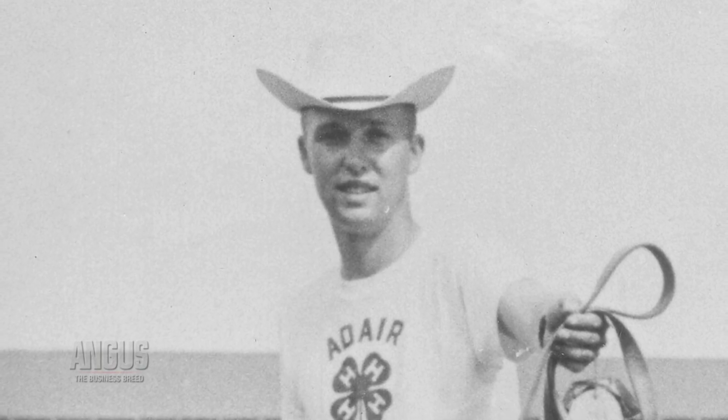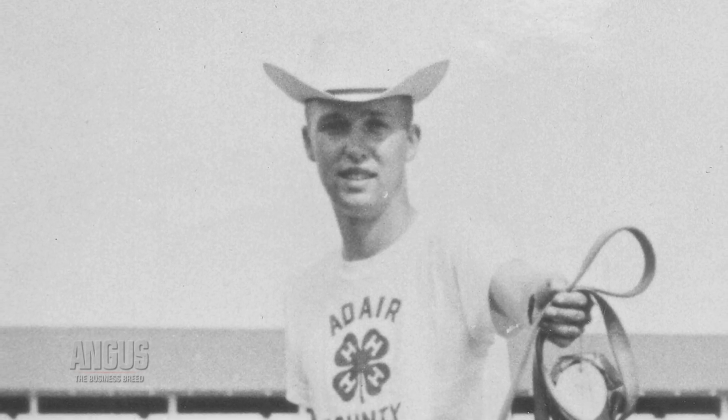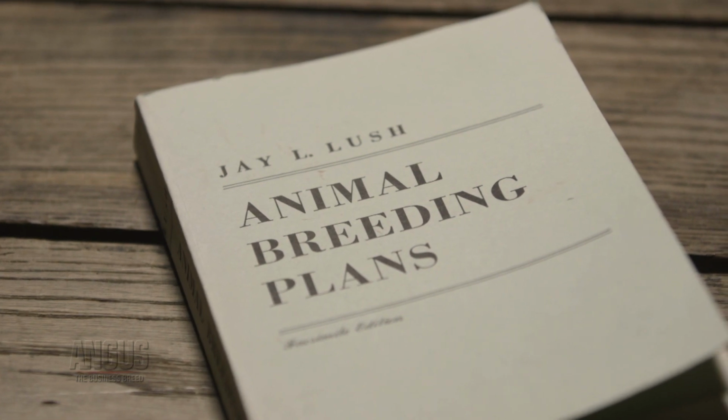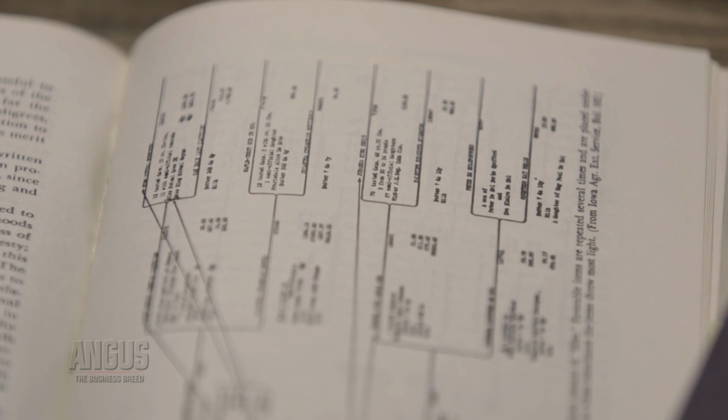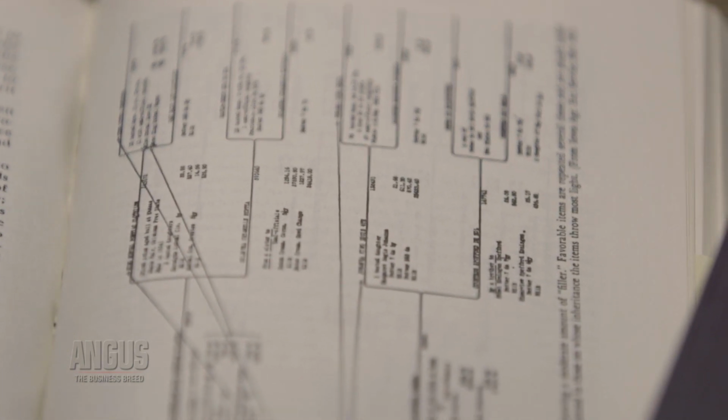The county extension director took me to Iowa State at age 14, going on 15. And he introduced me to Dr. Jay Lush. And Jay Lush took me under his wing and explained simple autosomal recessives to me. And my cow had a snorter dwarf calf.